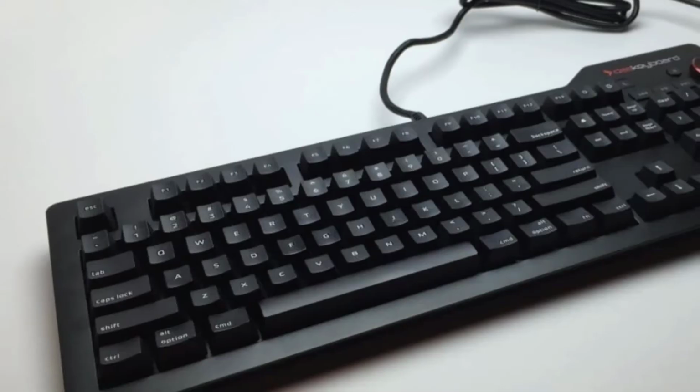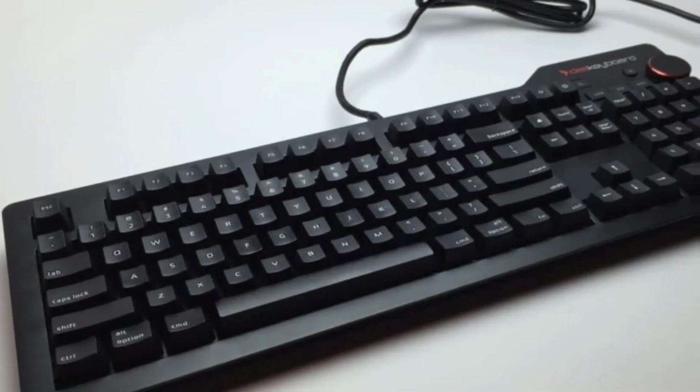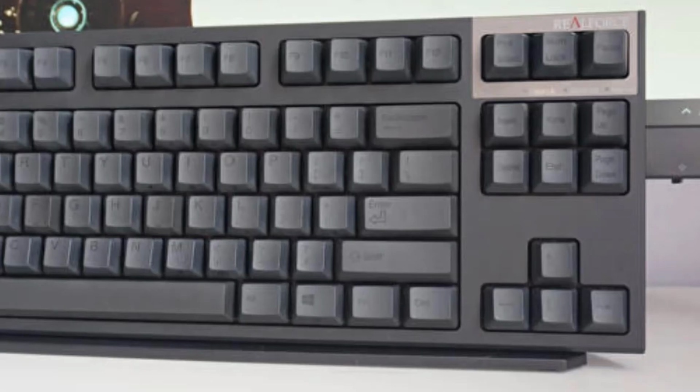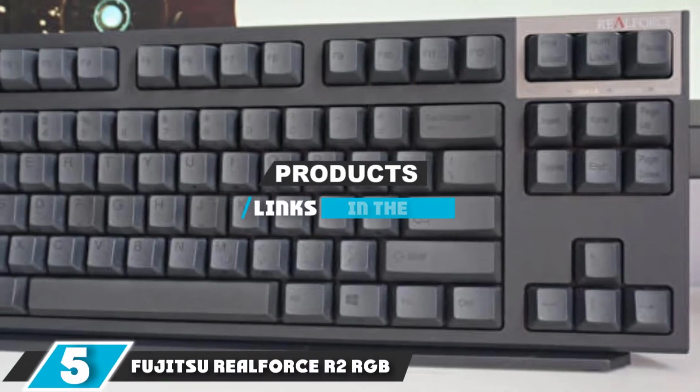The elevator feet are especially irritating since they don't grip as well as they should. Otherwise, the DAS Keyboard 4 blends essential features and excellent typing performance into a stylish package. The number 5 position is held by Fujitsu Realforce R2 RGB.